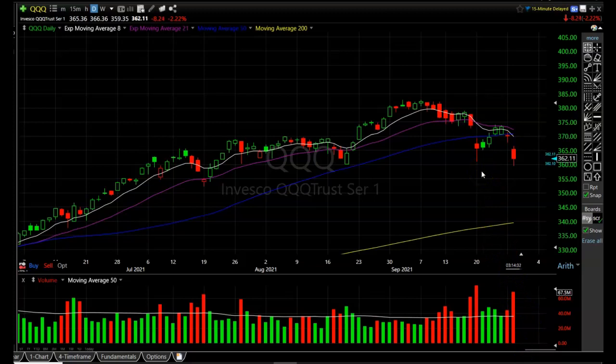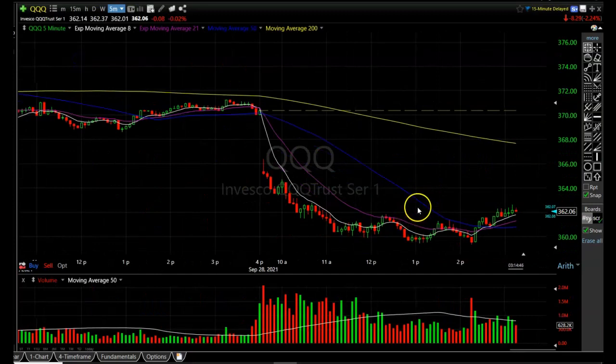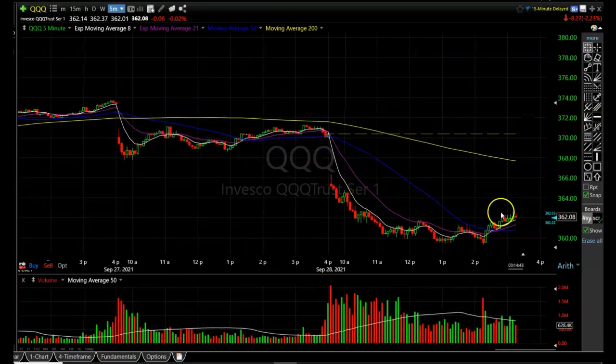Now the Qs are the weakest of the market averages, or at least the ones that I watch, and the Qs are making a new low from the previous week. But let's go intraday and take a look at that little bottoming formation that it's making right now. I think if the Qs don't roll back over and they continue to melt up into the close, we've got a pretty good chance for a multi-day bottom at least.